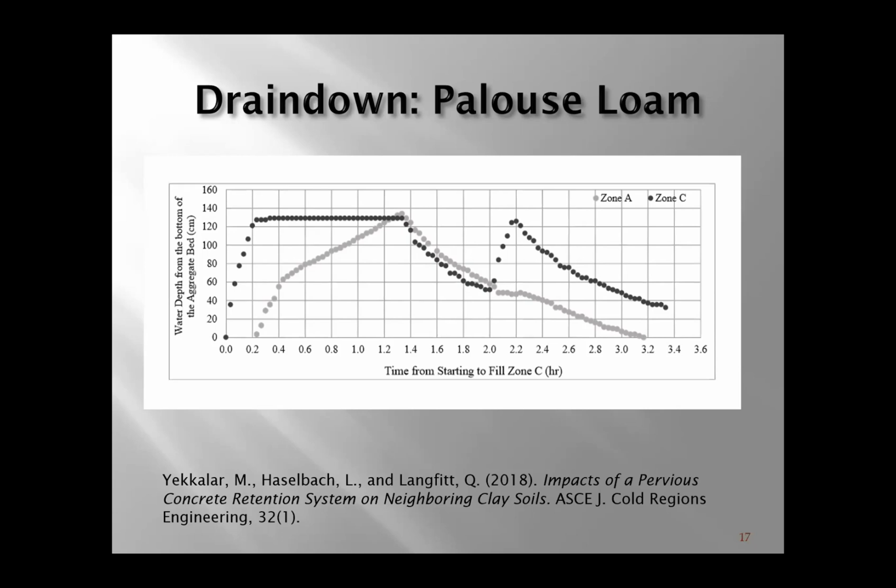So we allowed them to drain, and when the upper bed, zone C, was about halfway drained, we filled it up again to see what happens. Well, after it's really wet, is it still going to drain the same? And then you can see we filled it to the top, and it's draining the same. So the infiltration rates are really good.